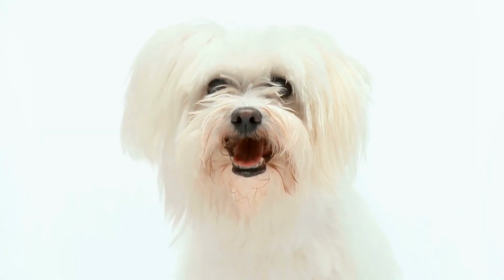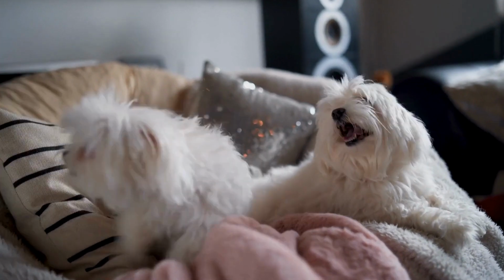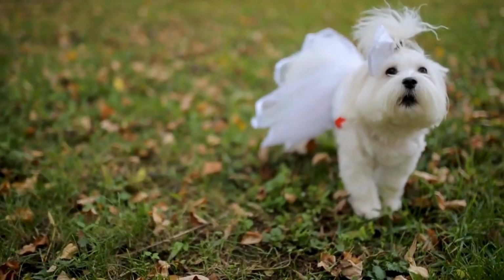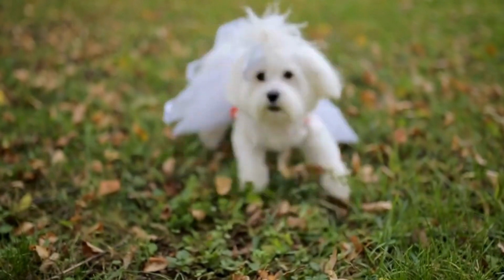2. Burns. Accidental burns can occur in Maltese dogs, especially when they come into contact with hot surfaces or chemicals. If your dog suffers a burn, it is important to act swiftly to minimize pain and prevent further damage. Start by flushing the burn with cool running water for around 10 minutes to cool the area down.